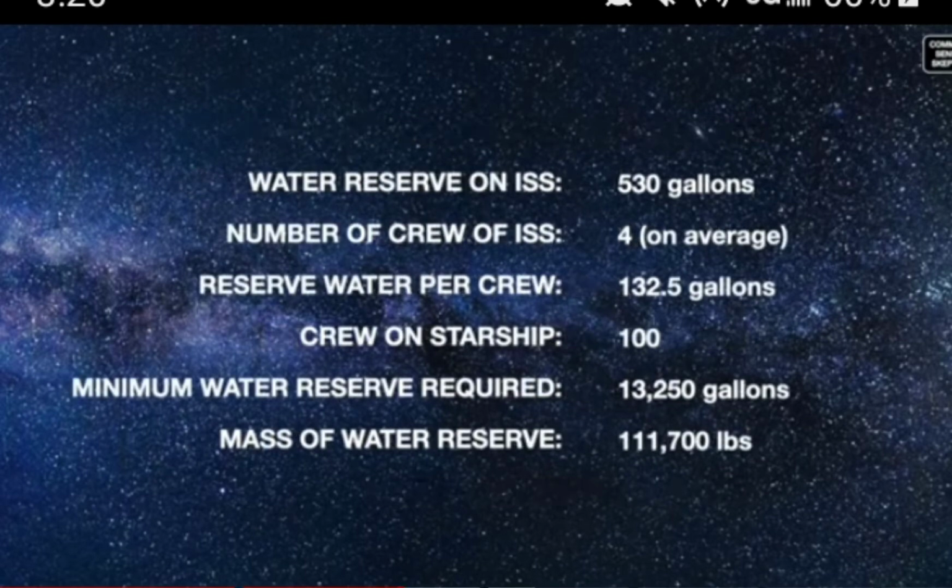On top of that weight, the ISS has 530 gallons of water in reserve for 4 people on average on a station in low Earth orbit. Keeping that ratio for 100 Starship crew, which will be unable to turn around and return to Earth, the Starship will require an additional 13,250 gallons. This is just for the human consumption. Any hydroponics lab would require extra water on top of this amount.